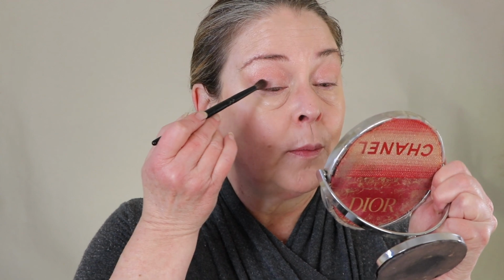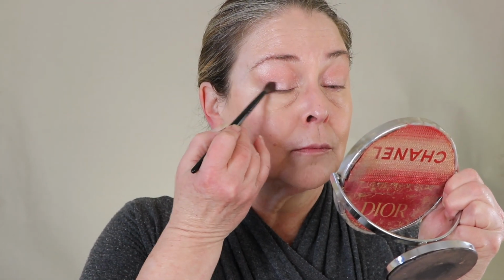I'd do some mascara, and I'd probably bring that color up a little bit more because my hood is bugging me. But I'm going to do this right here. You know what I'm going to do? I'm going to get a stiffer brush.